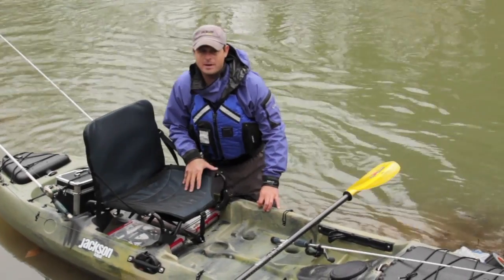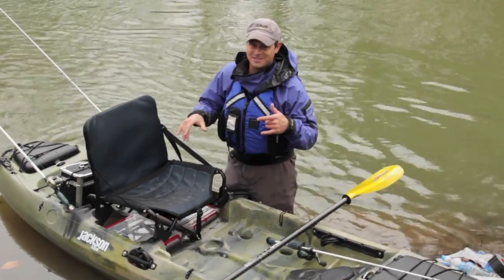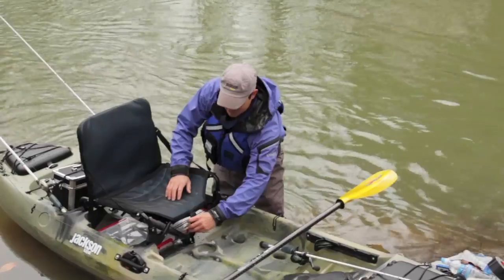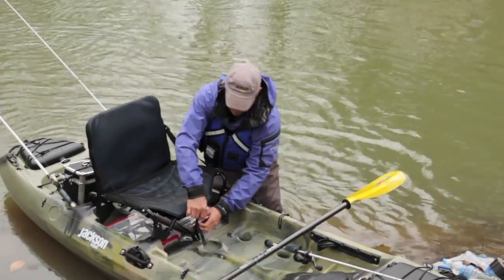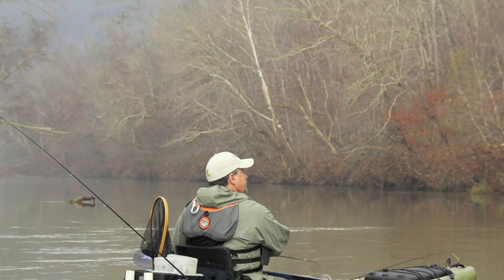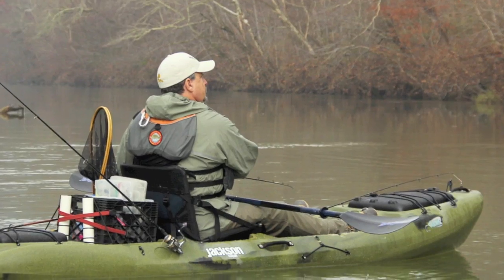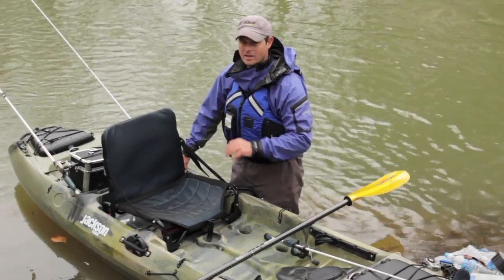Okay, one of the great features about the high-low seat is that not only can you sit high, but obviously you can sit low. Simply loosen up the strap a little bit, give you a little wiggle room here, drop it down to the low position. Now you're going to feel a little bit more stable when you're running those rapids, or if you're in some big surf and you just don't feel like being quite that high.